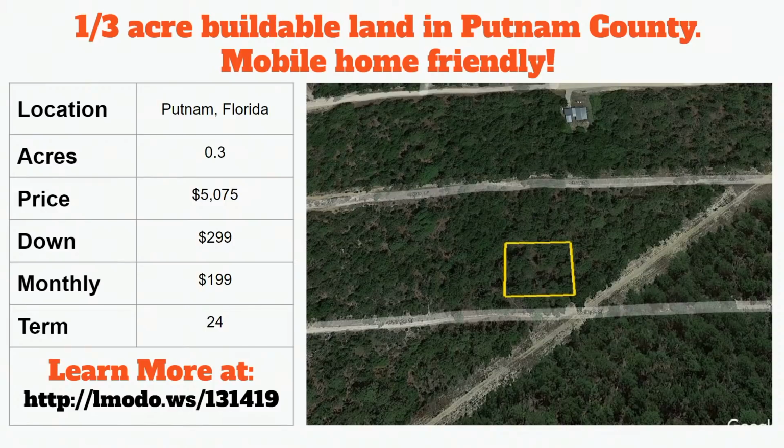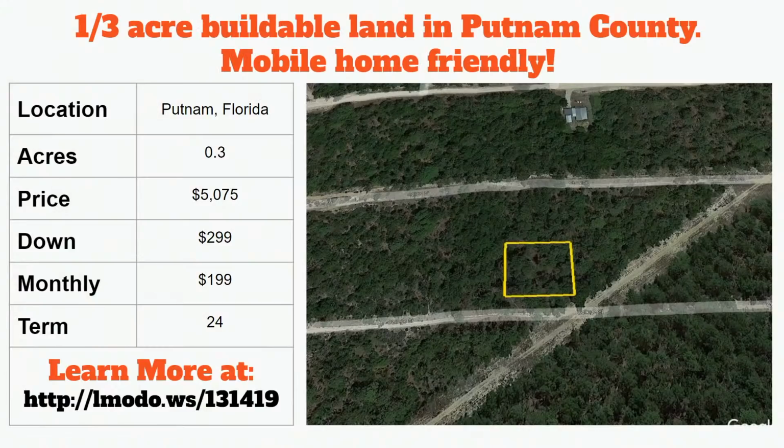Mobile home friendly. Why? Because if you're looking for something you can put a mobile home on, you can't do that on every single lot. I know we live in the home of the free, but they have rules on what you can put on things. Okay. But not everywhere. I'll talk about that here in a little bit. But in this case, we do have some rules that we have to follow. But they allow us to put in a mobile home. That's nice of them. All right.